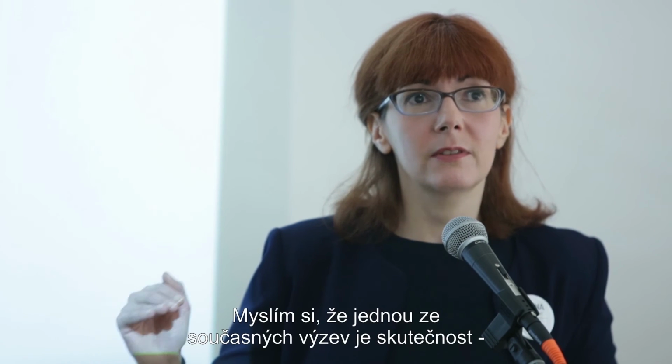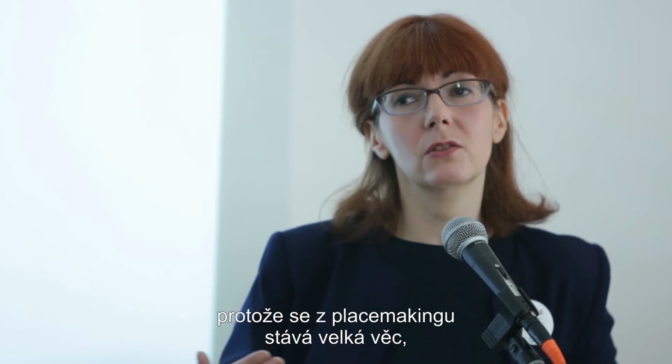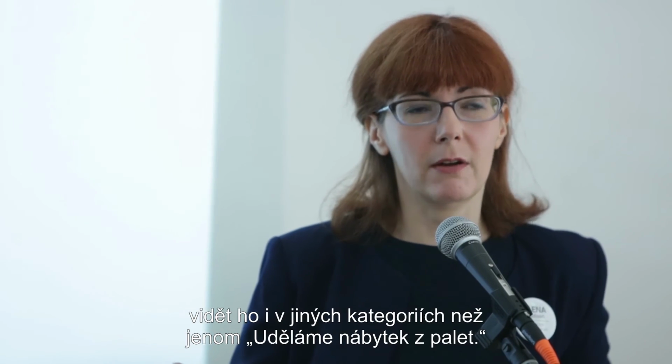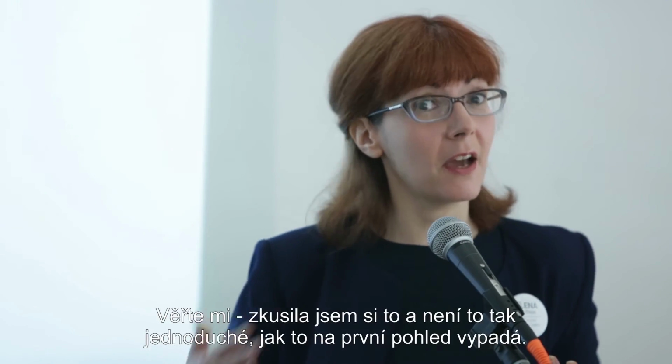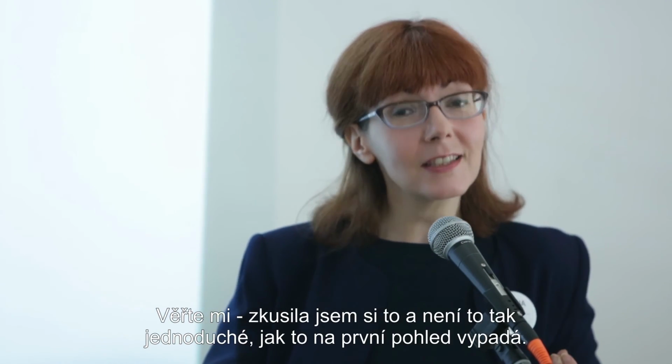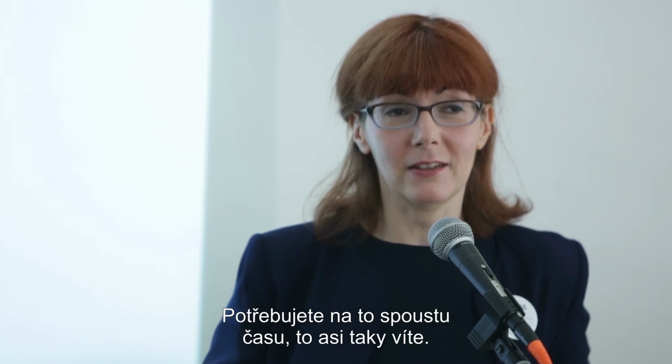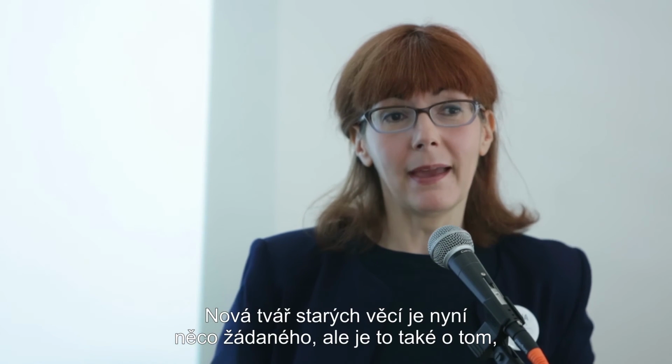I think one of the challenges now, because placemaking is becoming a big deal, is to see it in a way that is not just about, oh, we're going to make some furniture out of pallets. Believe me, I've done that. It's not as easy as it looks. It actually takes a lot more time, and I'm sure you guys know that too, than you always expect.